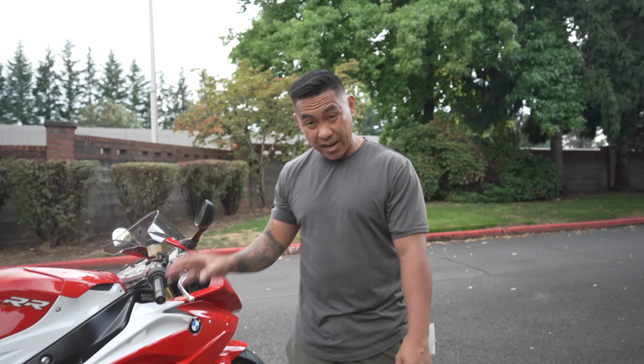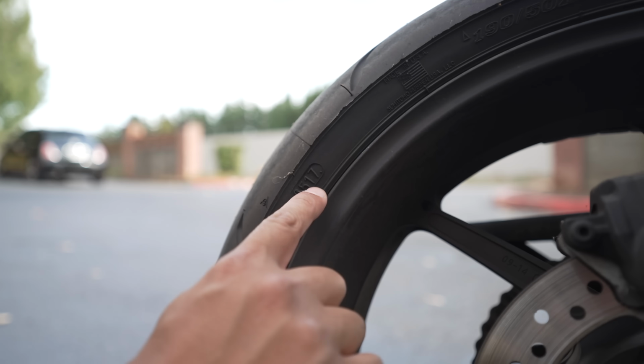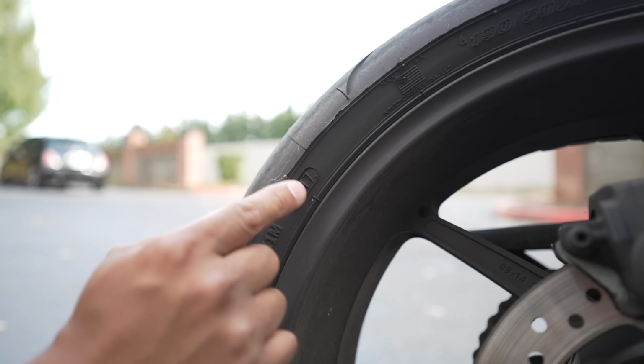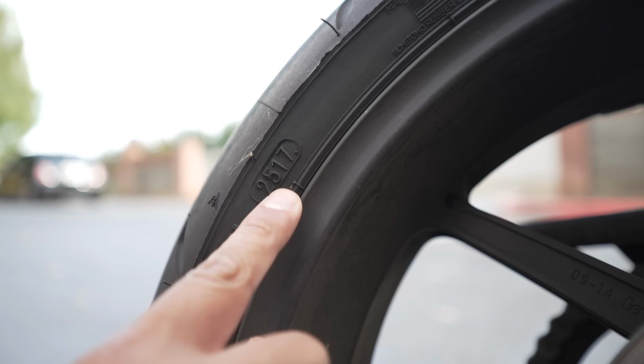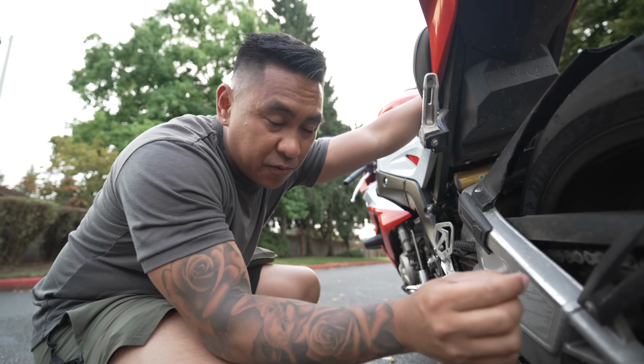The first thing to look for when you're buying a bike is the tire age. Here, let me show you. So look for these four numbers right here. This is 2517. Look at them as two different numbers. 25, which is the 25th week. 17 is the year. So if it's 2024, how many years is that? You know how many years. It's old as f.